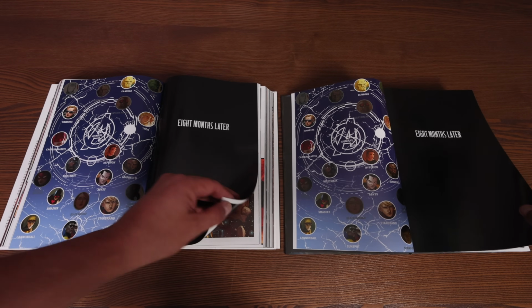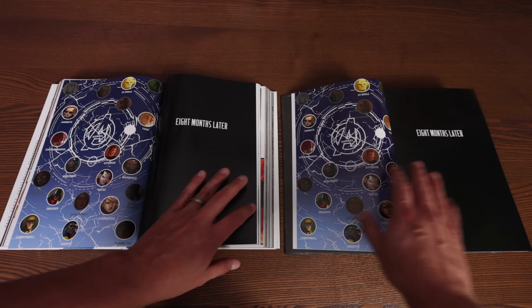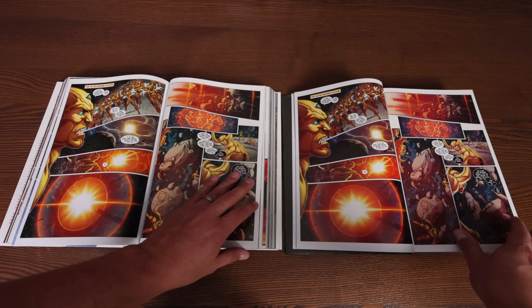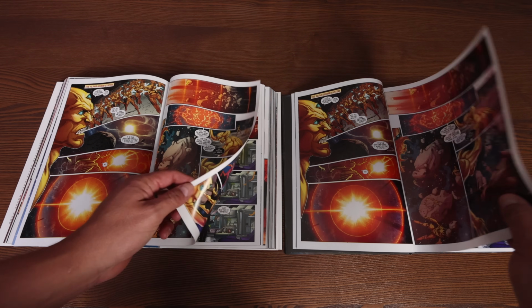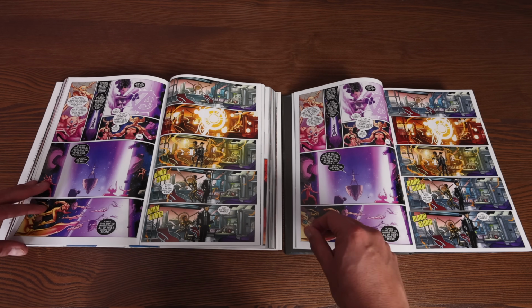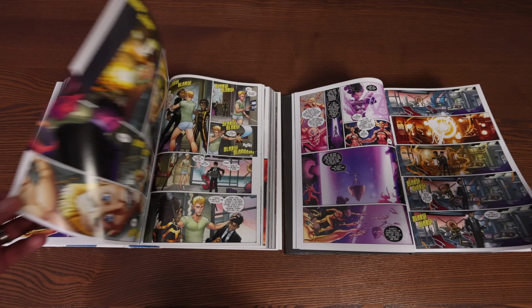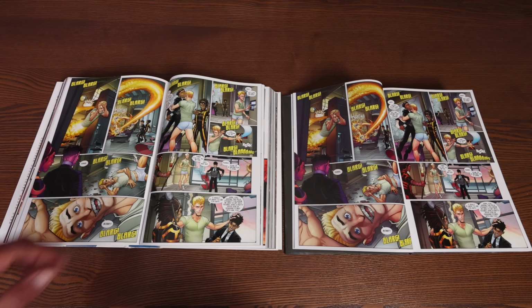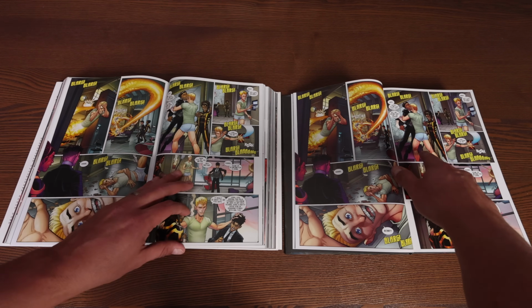So 8 months later, we saw that. Look at all the Avengers playing a huge part through this. But I did want to look at the internal artwork. So they're using very similar paper stock, printed at the same printer. And the colors looking almost identical, honestly. Just a little bit darker over here than over here. You can tell by Sam's legs.